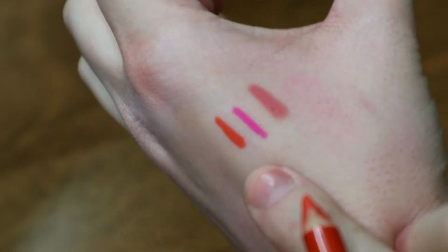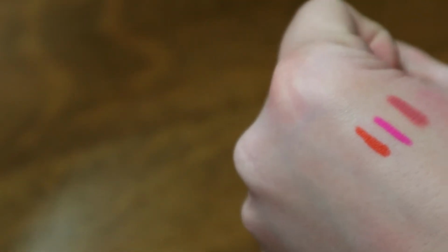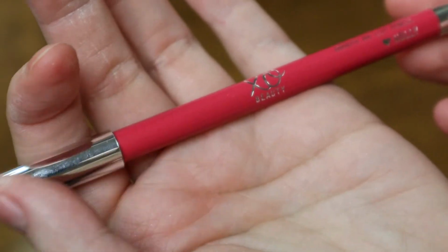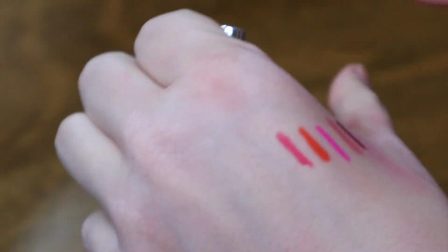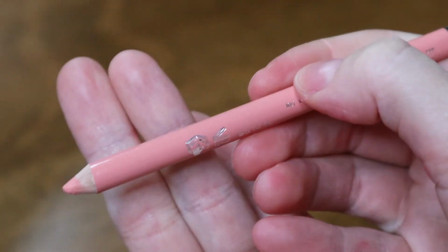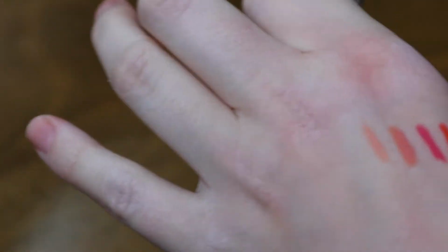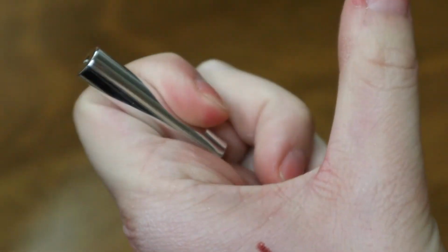A lot of the reason I have kept these is because I love the formula. They're very, very creamy, very, very pigmented, and I actually don't have a ton of these colors in my regular MAC ones. This is Holly. I've got Lauren. Sally is like this really light peach kind of color. Valerie is just a touch lighter than that. I find Kelly is a very, very unique color. I don't know quite what to call it. It's not quite a brown, not quite a red, not quite a purple.